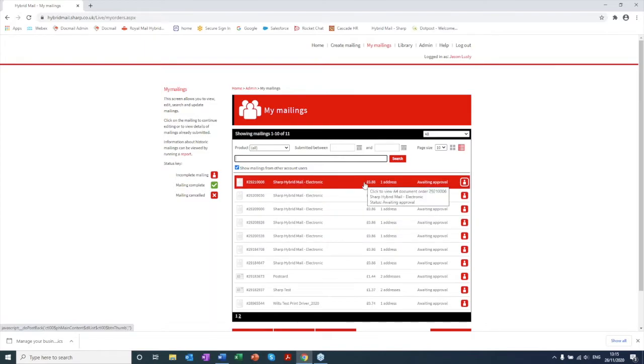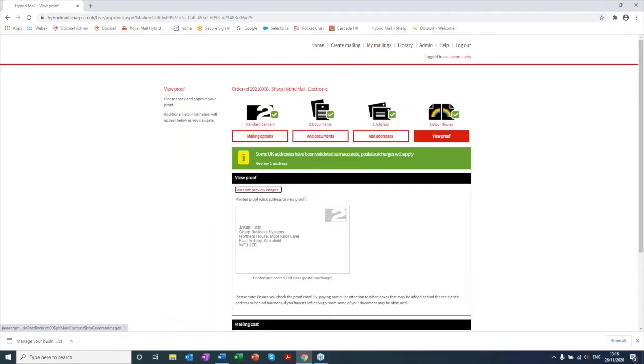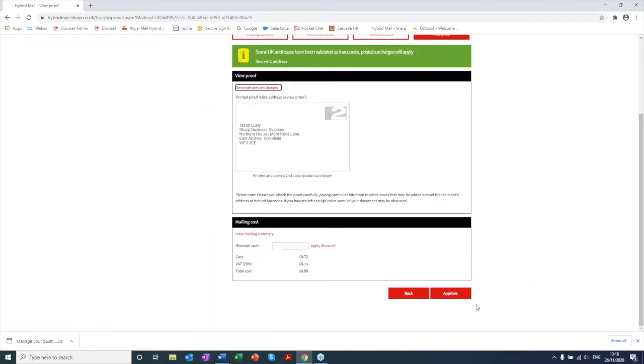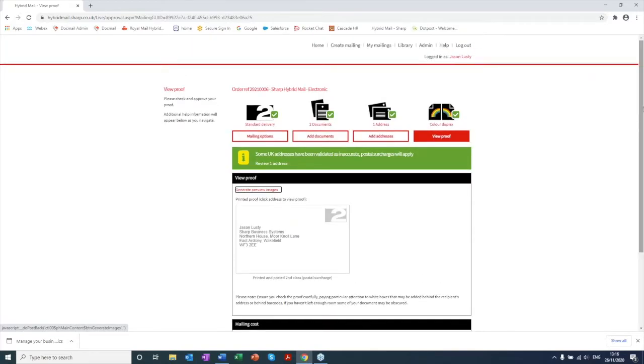So you can have a view of your orders and where they are, and if you have approved something and you realize, I shouldn't approve that, I now don't want to send it, you can actually go into the dashboard, click on an individual order, and if you'd approved it, it would say cancel here, and you can cancel an order if you need to before it moves into production.